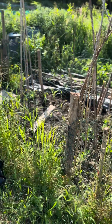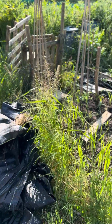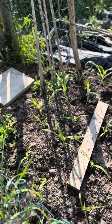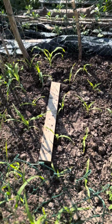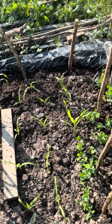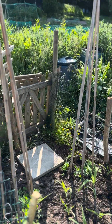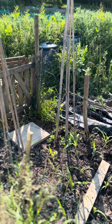This little contraption, recycled, is the pea and corn bed. As you can see, corn like to be all together in little blocks so they can pollinate each other. Peas like to climb.